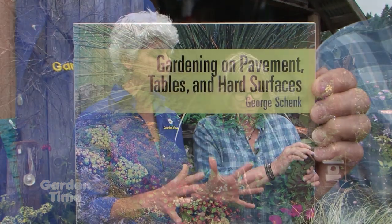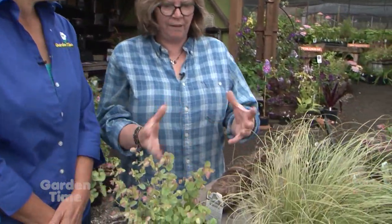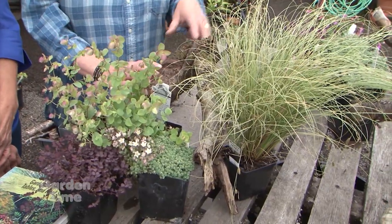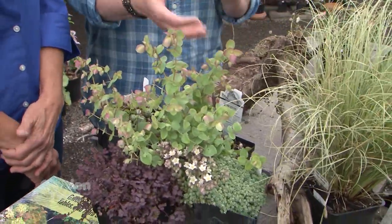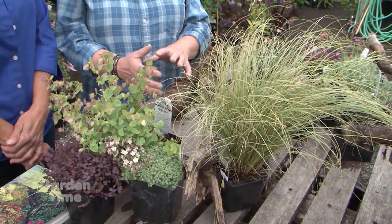So how do you pick plants? How do you know what kind of plants to pick? It's the same principle as any other co-planting, I guess. You pick things that have similar light needs, water needs, all of this kind of stuff. I always like to put something that's evergreen, and then you can embellish with all the stuff that will go away in the winter. But you need something that makes it look good year round.